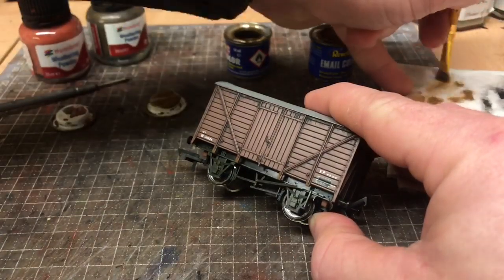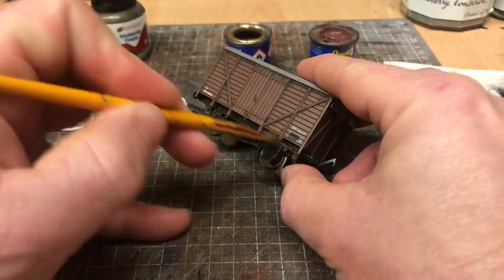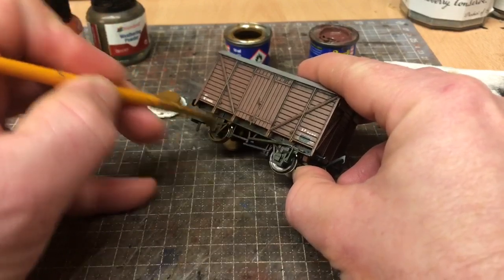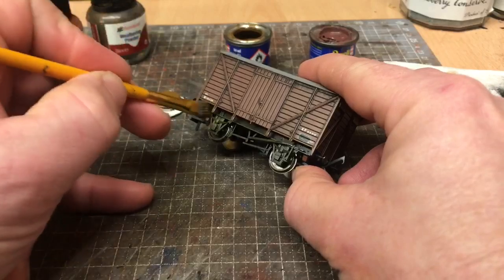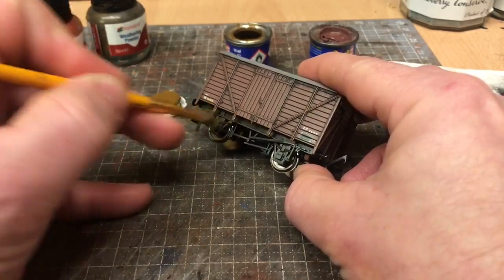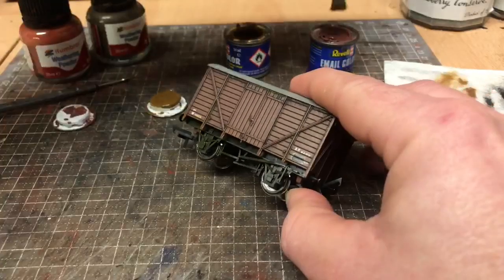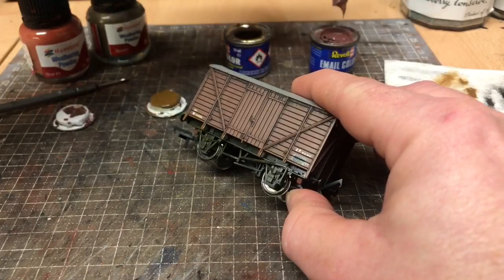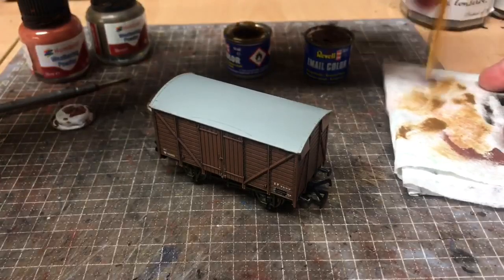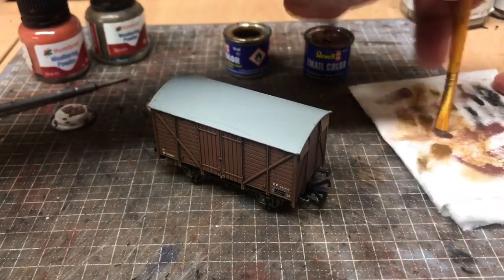And you can be as heavy or as light as you want on this. Similar with the wash that we've applied to the box van part of the wagon. It's all about variations in your train, heavy and light weathering of them. Now I'm not going to clean the brush at any point, we'll just keep using the same thing. So you're going to get little variations in the tonal colours.